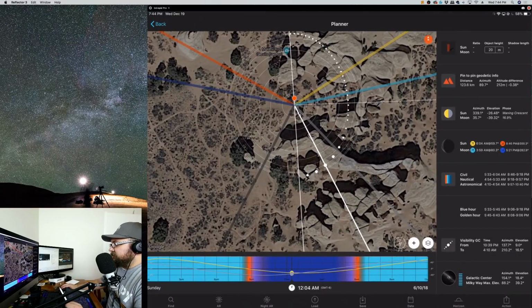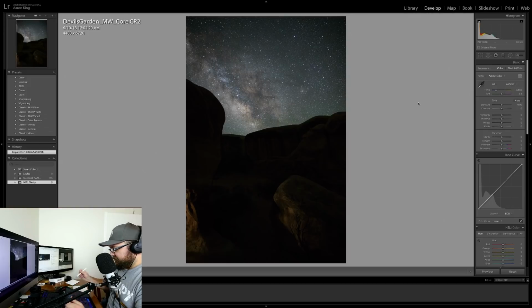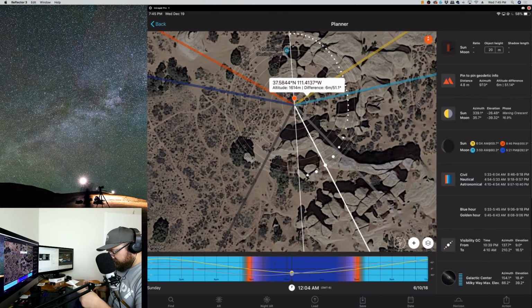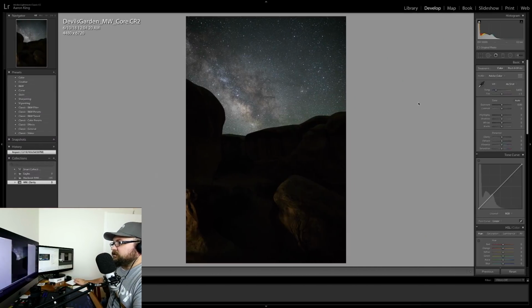The location right here, let's change my pin to pin. Bring that pin up next to me. The elevation I was at was actually 1614, something like that. I'm once again swapping the place. 1614 meters. Okay, Crater Lake. Let's do Crater Lake now.